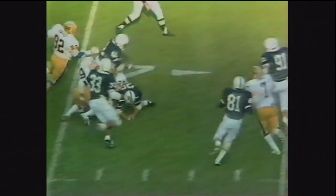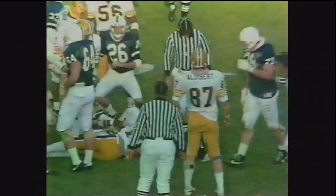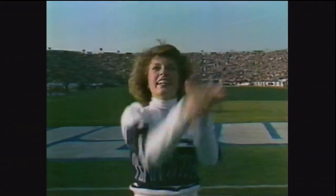Schaefer setting up for the screen to Dozier. Need a lot of blocks. 45, the 40, still on his feet and down to the 38-yard line. It'll still be 4th down and 5. Terrell Austin makes the tackle.